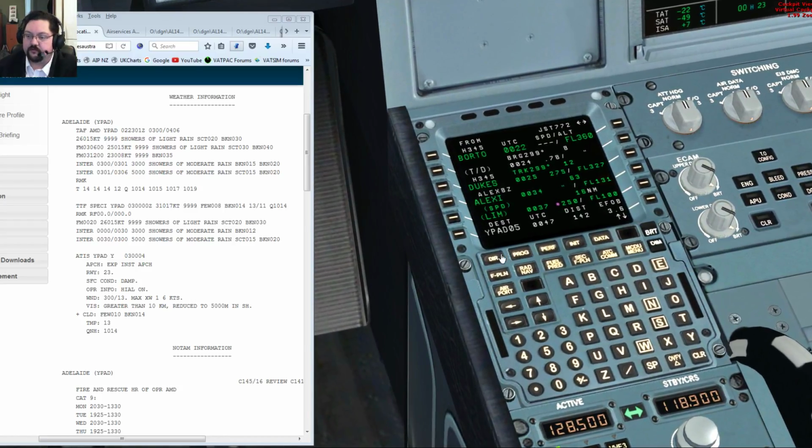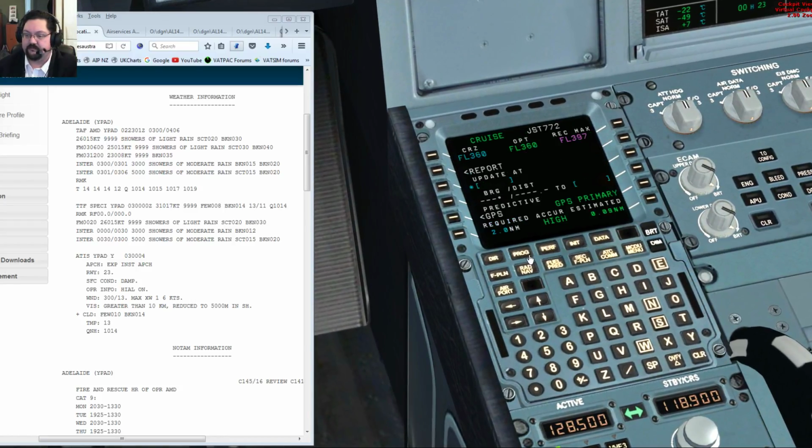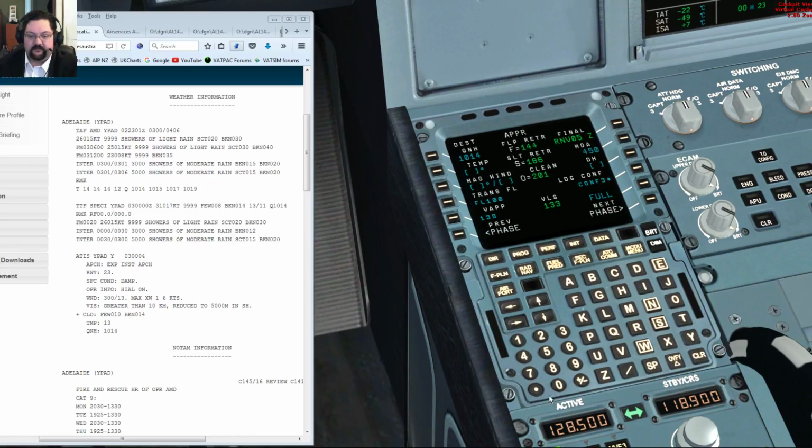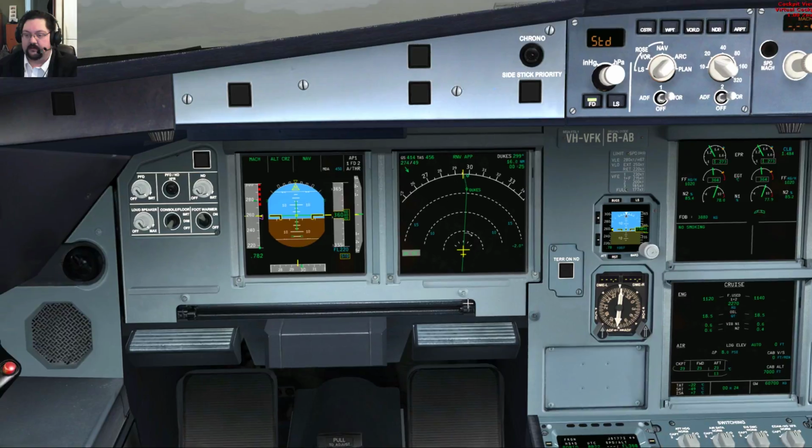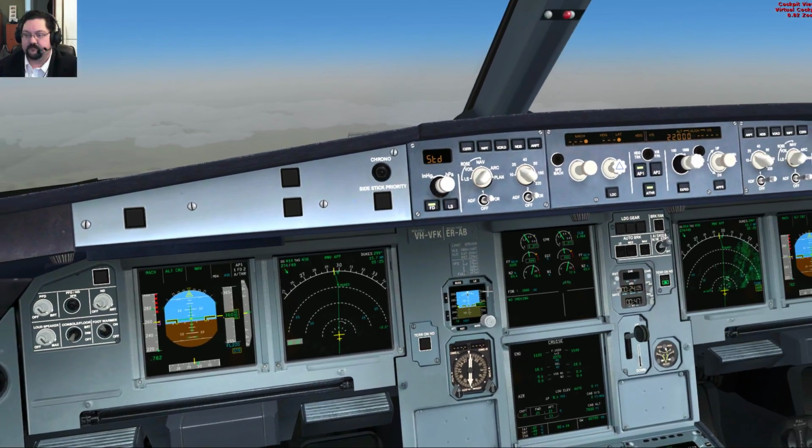QNH is 1014 down there. Let's check the rest of the performance data. Temperature 13. Wind is 300 at 13. And there's 450. The approach will be flaps full 138. And pretty much ready to go down. Let's do it.